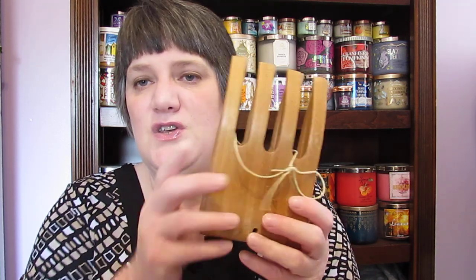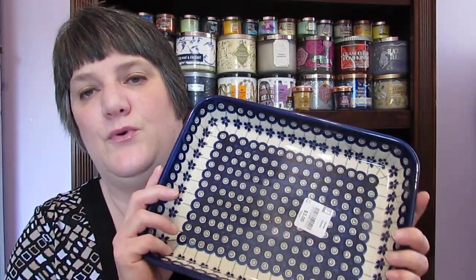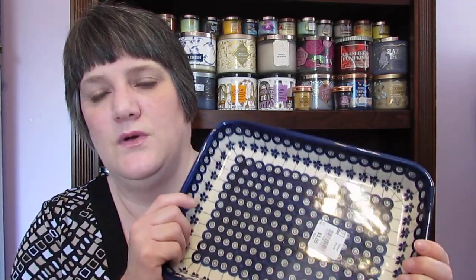They're all in here. I may have gotten something in a different category. 2, these salad forks. Why do I have them when I'm one person? I never have a salad party, so I'm getting rid of these. That's 2. 3 is this really pretty casserole dish.